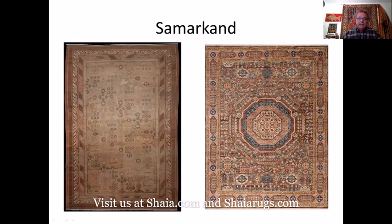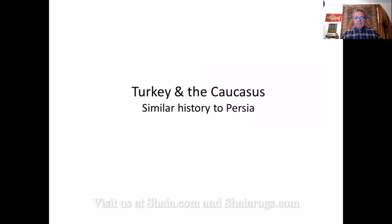Now, very close to Khotan was another area called Samarkand. And of course, we showed you on the map that Samarkand and Khotan were closer to Persia than they were to mainland Chinese. So they picked up a lot of Persian influence, as you can see. I used to own, in our house, we had a rug that looked very similar to this, only it was red background. And it was classic Samarkand. Looked like a Persian rug, but it had a whole different feel to it. So you just knew it wasn't Persian. But if you didn't know, you wouldn't know that it was Samarkand.